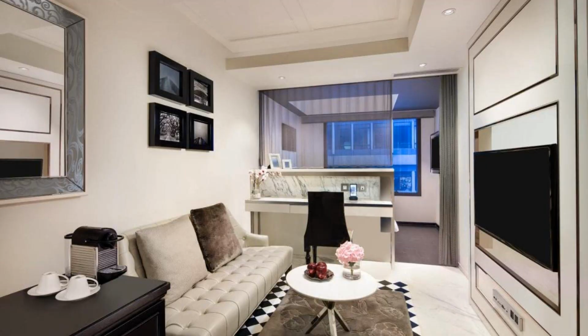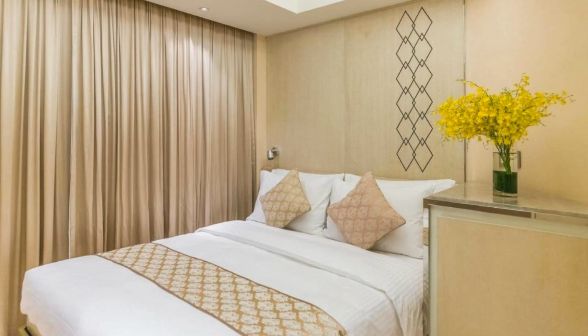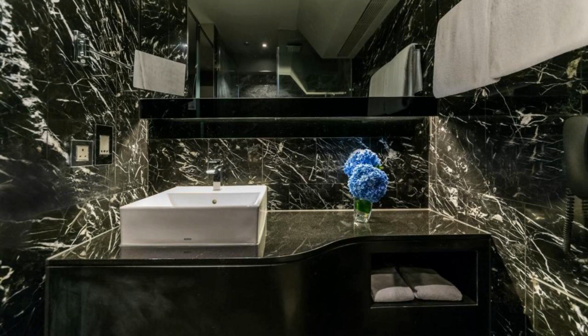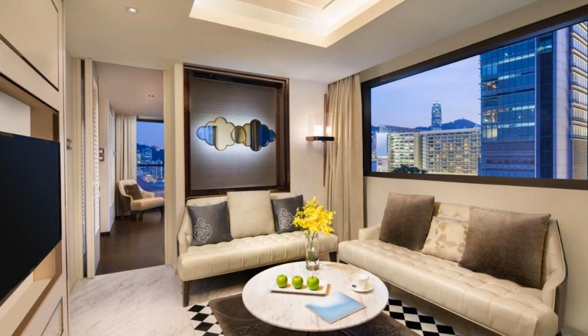Check-in time of this hotel is 2 p.m. and the check-out time is 12 p.m. Pets are not allowed in this hotel. The hotel accepts major credit cards and reserves the right to temporarily hold an amount prior to arrival. Guests are required to show a photo ID and credit cards at check-in.